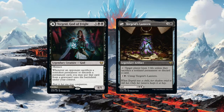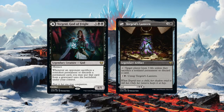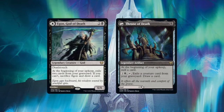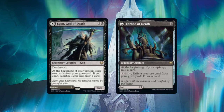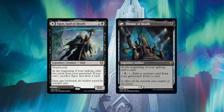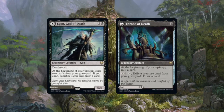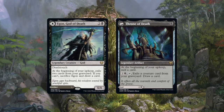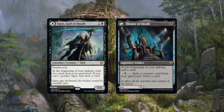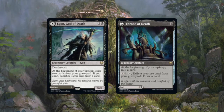Oh yeah. Alright, now we got Egon, God of Death. 2 and a black, legendary creature god, has Deathtouch. At the beginning of your upkeep, exile 2 cards from your graveyard. If you can't, sacrifice Egon and draw a card. And the backside, Throne of Death. Black mana, legendary artifact. At the beginning of your upkeep, mill a card. 2 and a black. Tap, exile a creature card from your graveyard, draw a card.